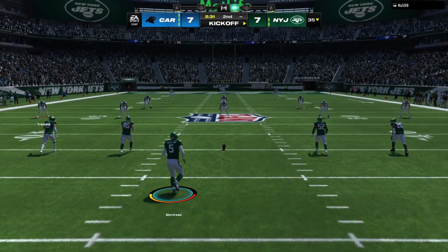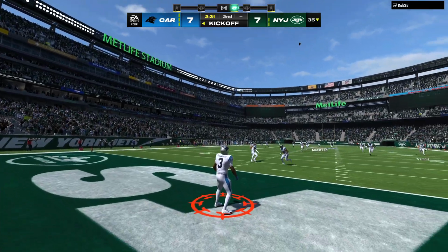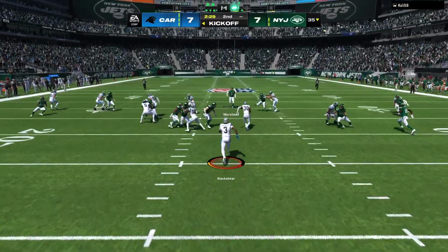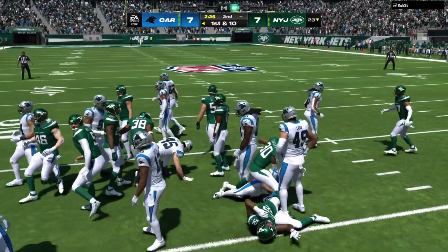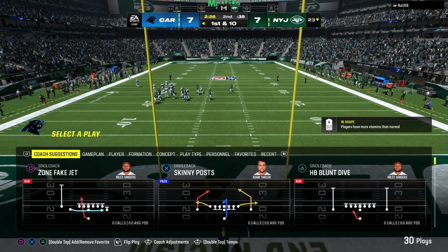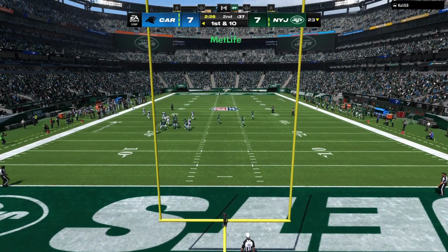So all even at 7 now as they kick it away. And here comes a return from the middle of the end zone. And ultimately cannot get this out to the 25-yard line as he's dropped at the 23, at their own 23-yard line.